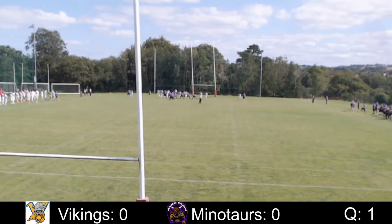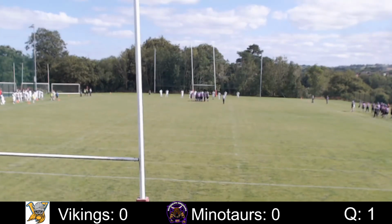Minotaurs in a heavy I formation set here, a tight end and two running backs. Handoff to the fullback. Looks to be stopped at about the 2 yard line. Minotaurs come out in spread formation again.